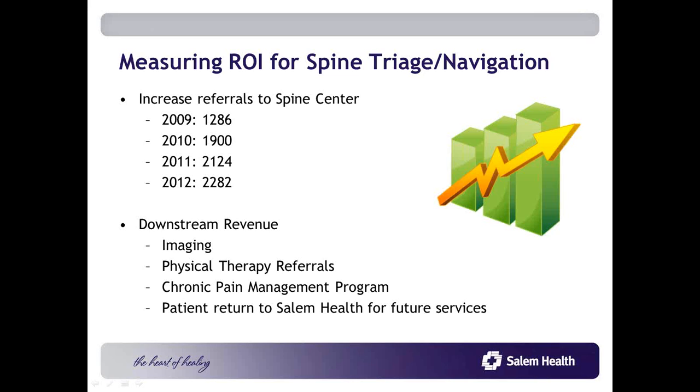We utilize Epic at our hospital, and I enter all the patients into Epic in order to create the MRN number if they're not already there. And then I'm able to pull that patient information from the Priority Consult triage system, and I send that to finance to generate my downstream revenue report. For example, my net income for downstream revenue from 2011 was over $2 million.